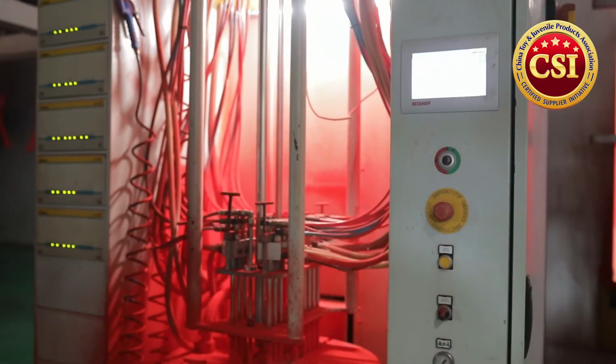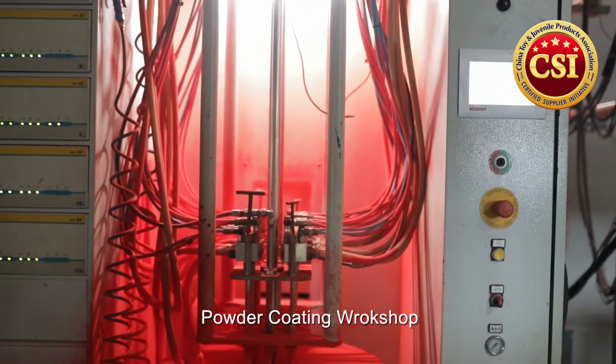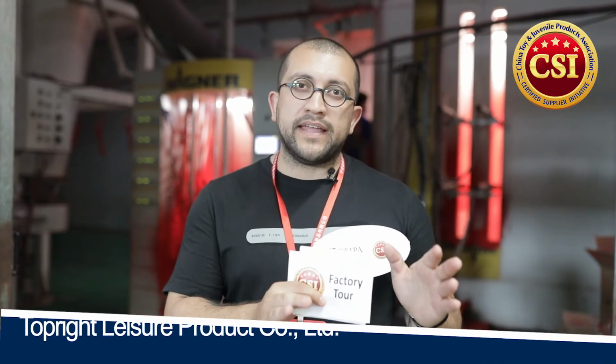Alright, now we are standing in another type of painting workshop. This one is basically an automatic powder spraying line. Before we saw the oil painting one, but this one is powder. So let me show you the inside a little bit.